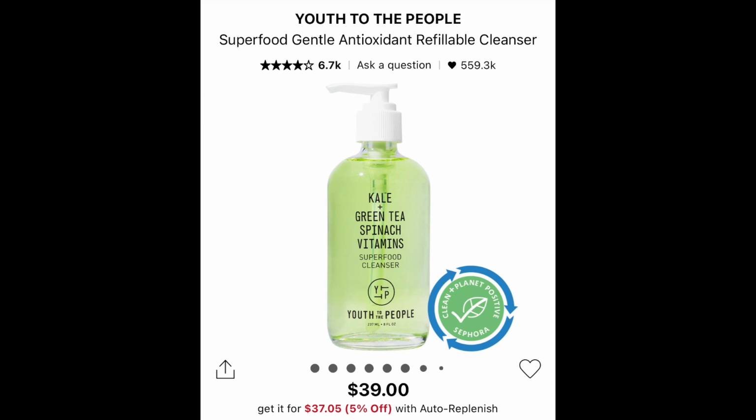I love this cleanser. I would say it's not for dry skin, but if you have normal to oily skin, this cleanser's amazing. I love the way it smells. I love the glass bottle. It's just a wonderful experience, but it can be a little drying, so I prefer to use that cleanser in the summer months or when my skin might be a little more oily. It is just a joy to use.